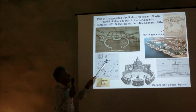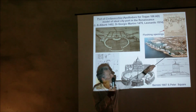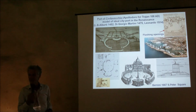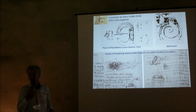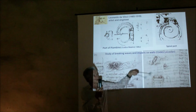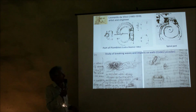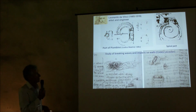Today Civitavecchia was like this for many centuries. Only in the last century, the insula was connected to the shore, and so we have one long breakwater. Just to finish, maybe to remember that Leonardo was also our proud coastal engineer. He made other designs of this kind of harbors, and also more creative harbors like the spiral port, but especially he was really the inventor of coastal engineering in terms of hydraulics, of the progressive nature of sea waves, breaking waves on walls, and so on. So we still have a big heritage from his drawings and books.